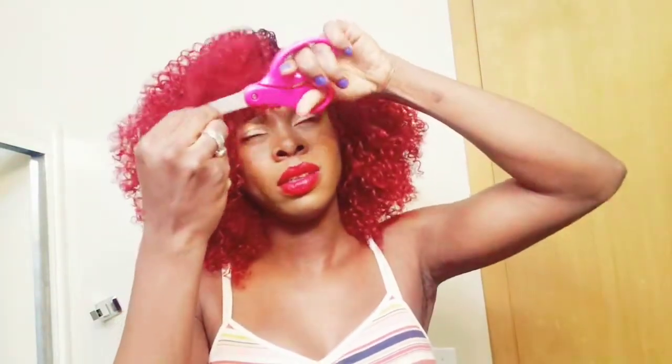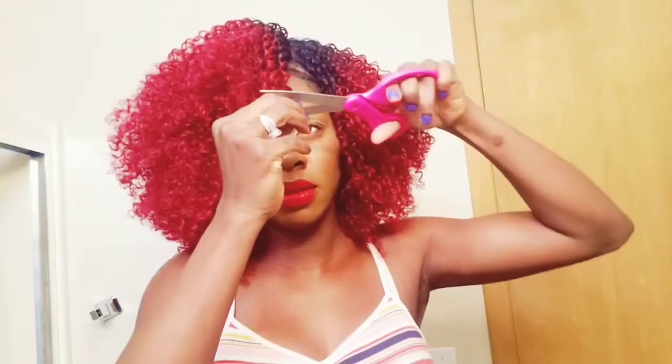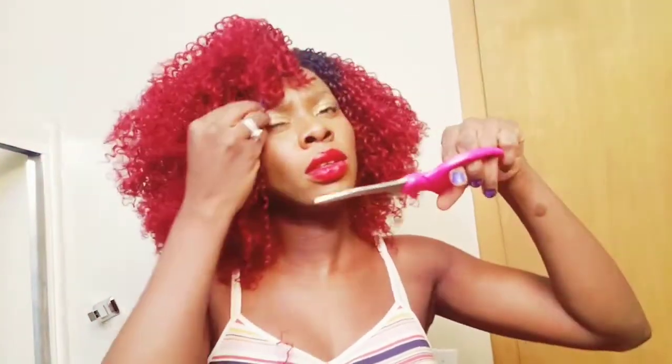So I'm kind of gradually cutting this one. This one's a little bit tricky to cut. Don't pull it too much so you don't cut it too short, you know.